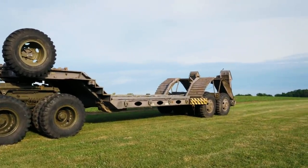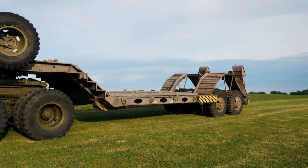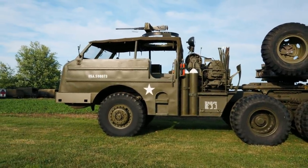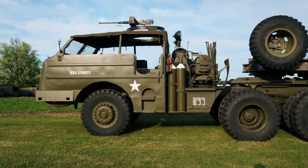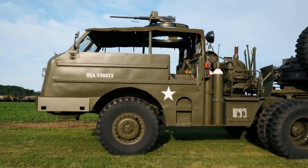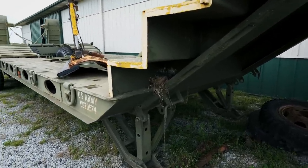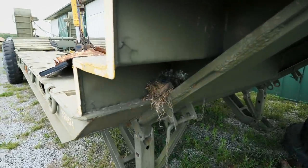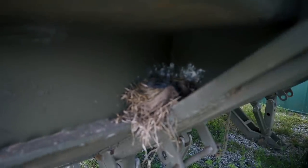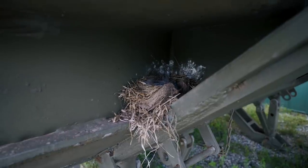So whenever the support crews were going out to recover these knocked out tanks, this is the behemoth that they would use. Most people don't even know that this thing even exists, and it's right here. So the World War II American experience, not only a history museum, but also a bird sanctuary. They couldn't move this piece of gear because we have these baby robins nesting in here.